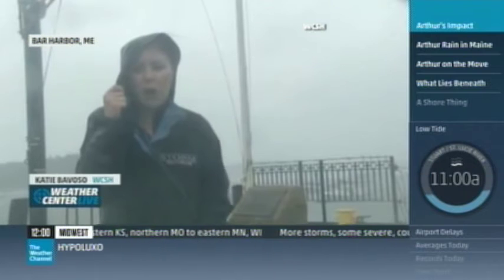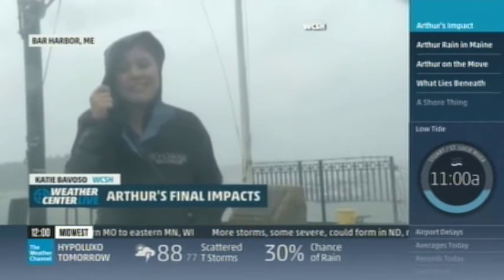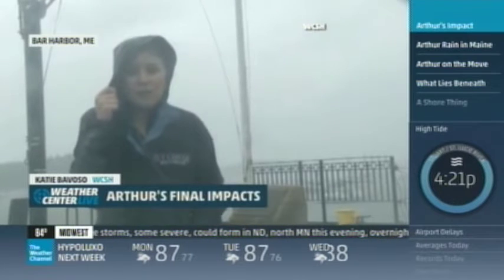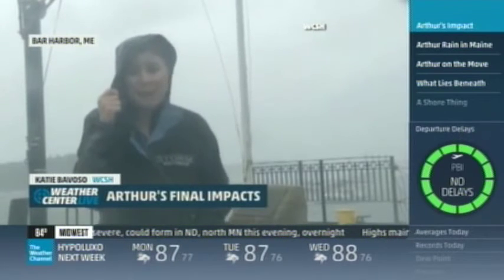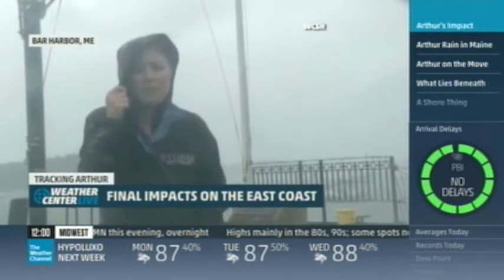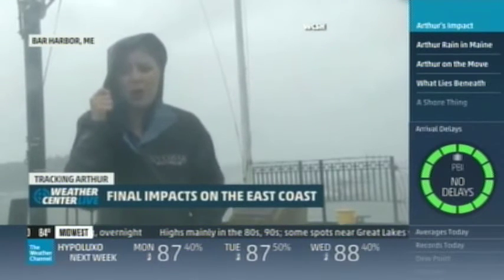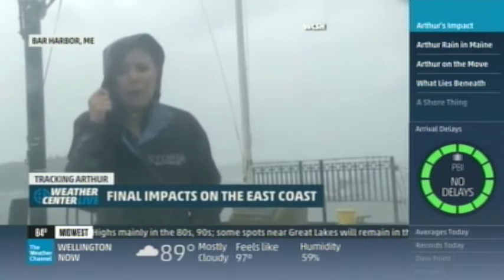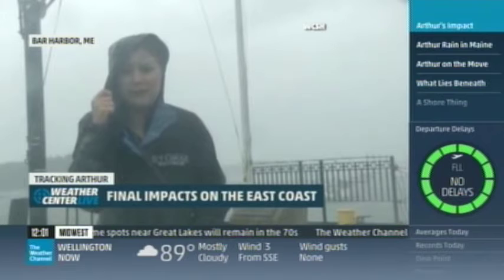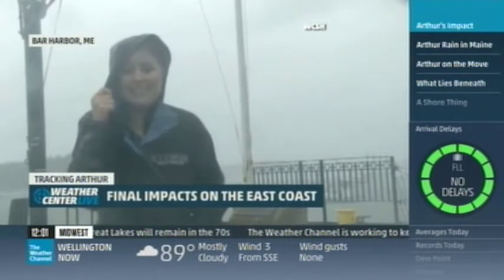I'm Katie Bavoso in Bar Harbor, Maine, where Tropical Storm Arthur is still pelting the state with wind and rain. Right now, as you can see, I'm having a difficult time just standing up, and the rain is almost coming in sideways due to the wind. Behind me, the water is extremely choppy with boats being tossed and turned out in the sea. We're also expecting 2 to 4 inches of rainfall in many parts of eastern Maine. Some parts are even expected to get 6 inches.